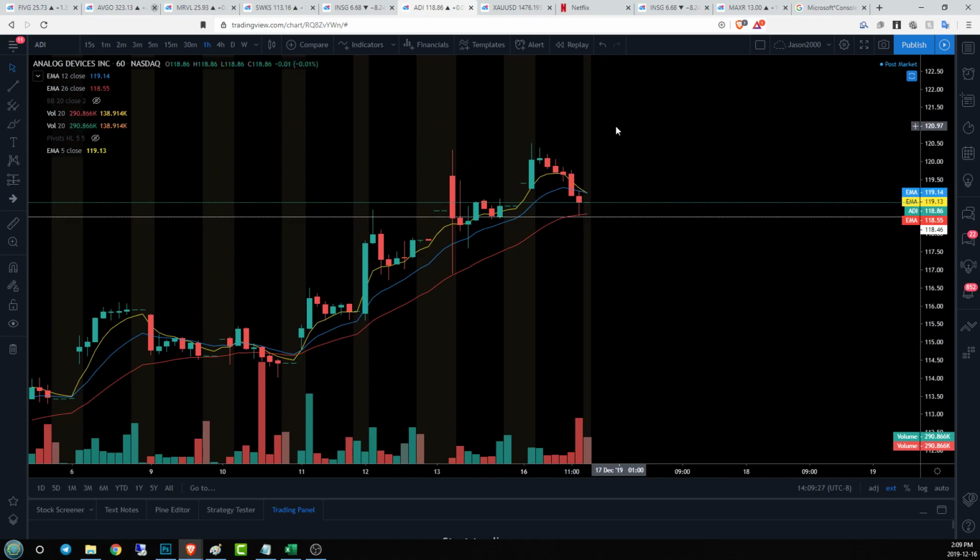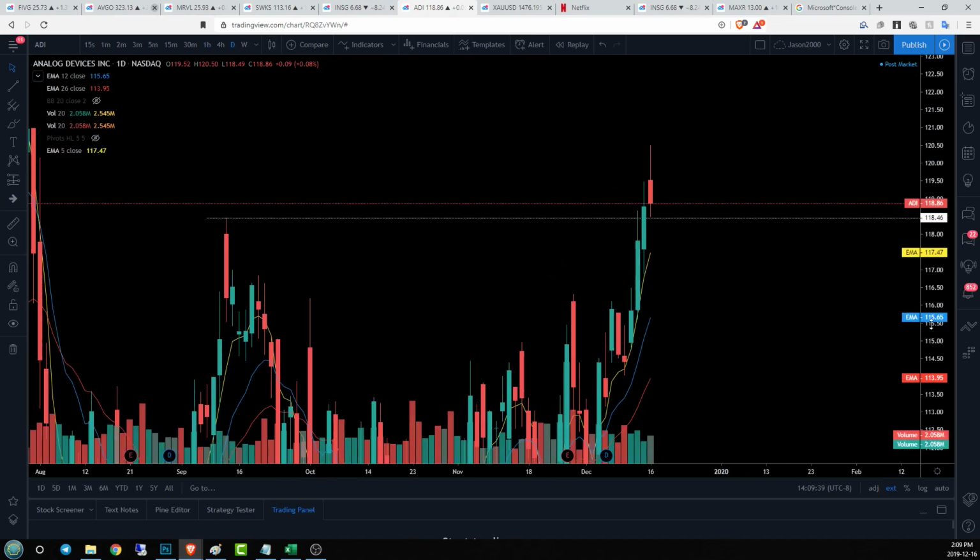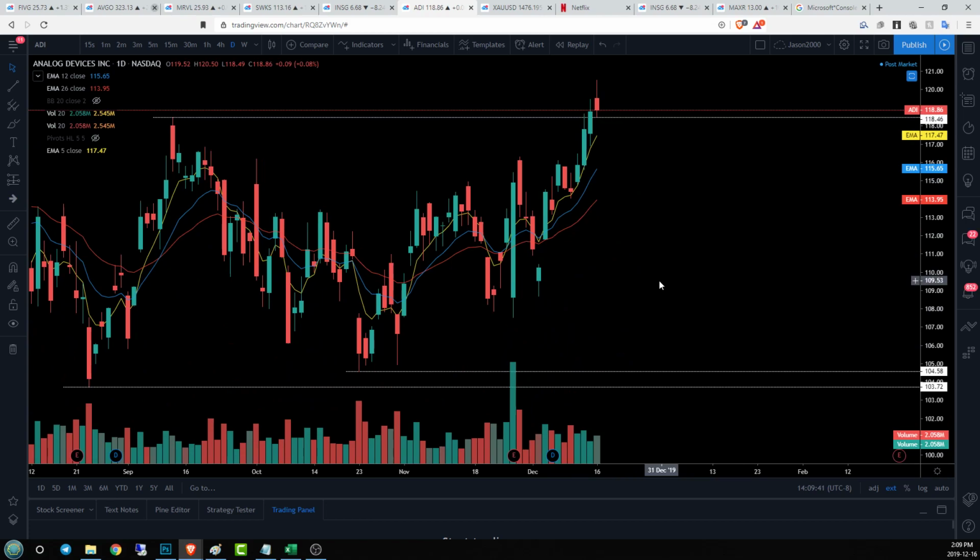Bulls need to move to the upside right now to lock that in. If they fail to get a new higher high over top of 120.50, it's going to give us a potential for this nice head and shoulders pattern, which of course is going to be a bit of a bearish indicator leading to the loss of 118.46 and then that daily downside.